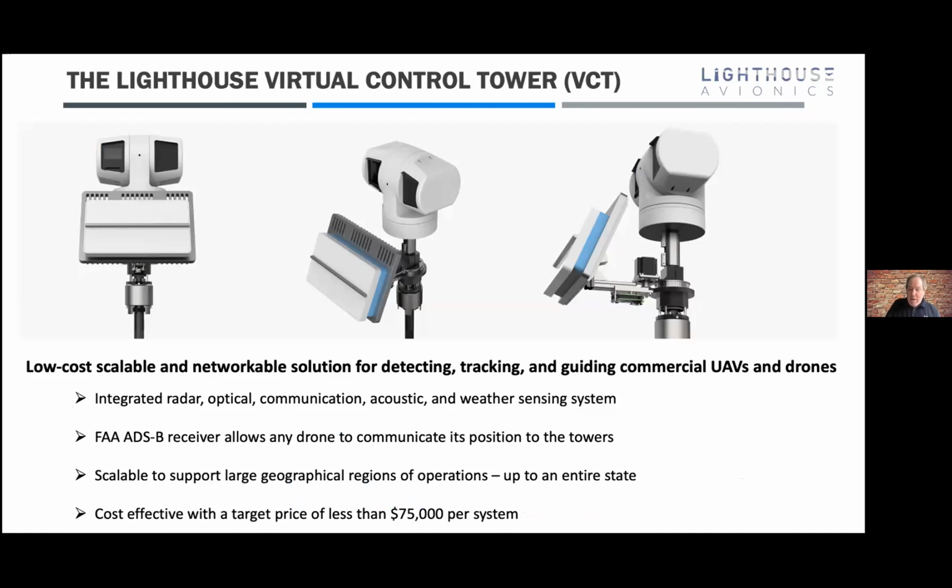Okay. Our architecture consists of three major parts. The virtual control tower is one of them. The UAV is another. And the centralized command and control center is the third. I apologize for my voice. I lost it last night.